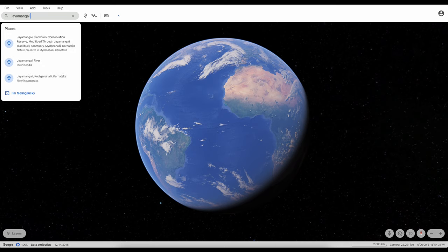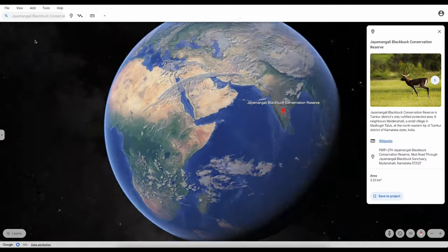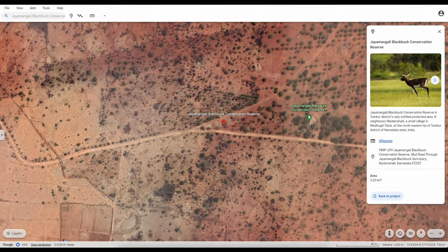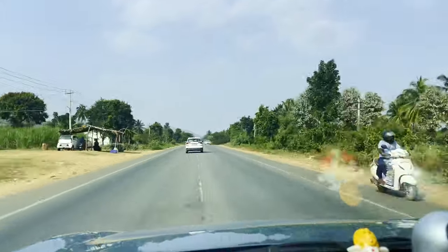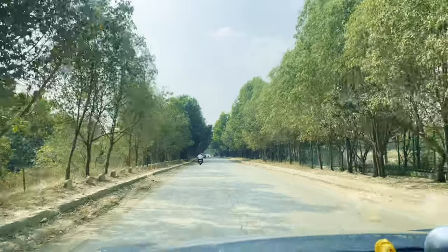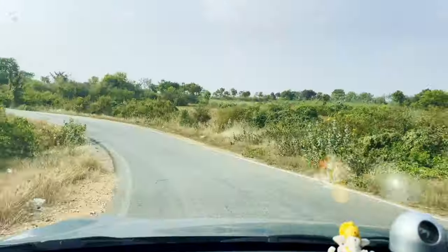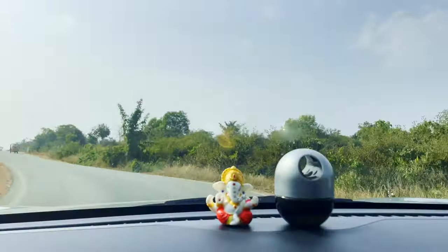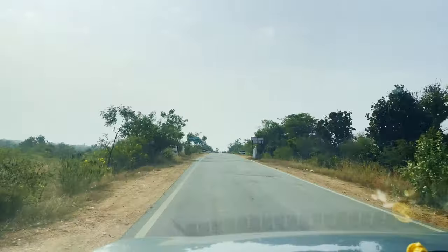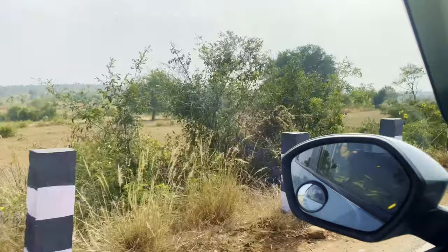Jayamangali Blackbuck Conservation Reserve is situated in Tumkur district around 130 km away from Bangalore in Karnataka, India. It is one of the two reserve grasslands in Karnataka region where blackbucks are found, the other being the Ranebennur Blackbuck Sanctuary. Established in 1974 with the aim of conserving the habitat of the blackbuck and other associated flora and fauna, this reserve covers an area of approximately 798 hectares.